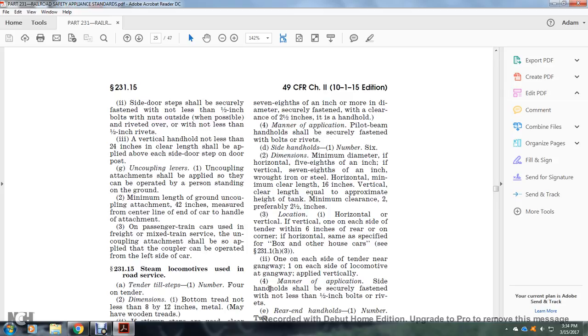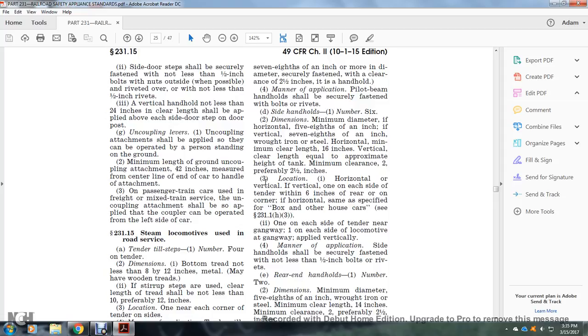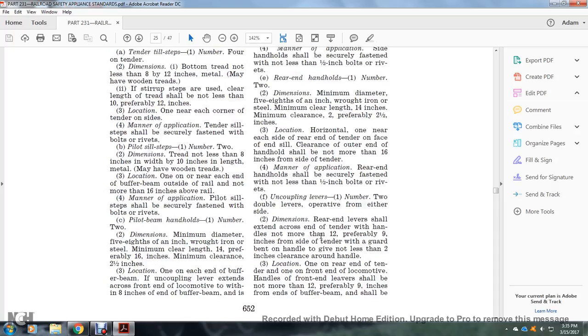D. Side handholds. 1. Number: 6. 2. The dimensions: the minimum diameter, if horizontal, 5/8 of an inch, and vertical 7/8 of an inch, wrought iron or steel. Horizontal minimum clearance length of 16 inches, vertical length equal to approximately the height of the tank, the minimum clearance 2, preferably 2.5 inches. 3. Location: horizontal and vertical, one on each side of the tender within 6 inches of the rear of the tender or on the corner of the horizontal seam, as specified with the boxcar or other house car. See 231.H.3. 2. On each side of the tender near the gangway. 1. On each side of the locomotive at the gangway, applied vertically. 4. The manner of application: side handholds shall be securely fastened with not less than 1/2 inch bolts or rivets.